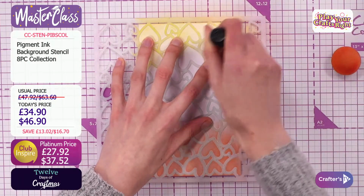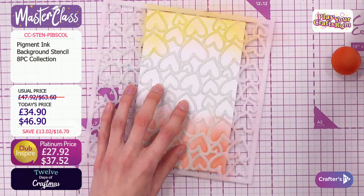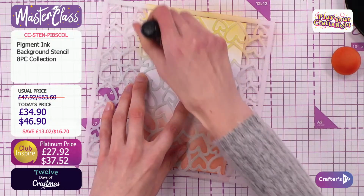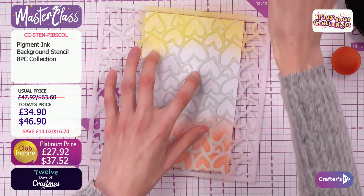Now I'm going back in at the bottom section of the stencil with my Lemon Tonic. Yeah, Lemon Tonic. Love that colour. It's gorgeous, isn't it? It makes you think of summer. Not perfect for a day like today.